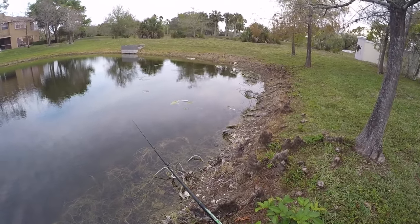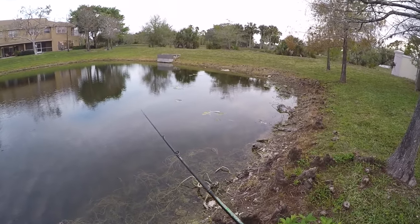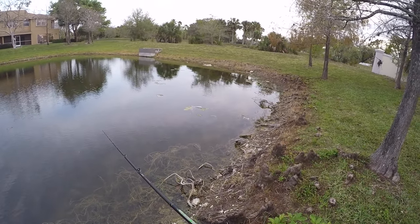I didn't even know. Usually around here, if you don't feel that thump, when you feel that big thump, it's a small one. But usually the big ones will just grab it and then slowly swim off with it. I think that's what that was. And I missed it.